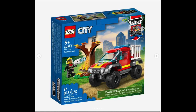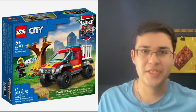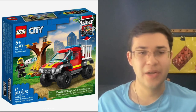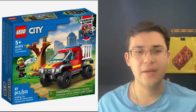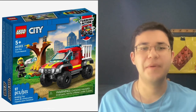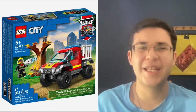Next, we have another fire set in 60393 4x4 Fire Truck Rescue. We already looked at another 4x4 vehicle, and here, of course, is another 4x4. Lego likes to do a lot of these type of vehicles with the turning action. I think kids are going to like this. Plus, it's an easy way to get one of those new firemen with that brand new helmet in that neon yellowish color. You get a small cat to put on the top of the tree. It's a nice simple Lego set. Hopefully $10 is what I'd see this as.